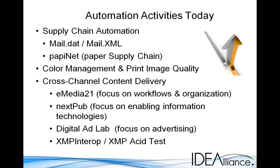If you happen to work with the idea of printing on paper, your publications may be printed on paper, that global supply chain is controlled by a set of e-business specifications called PAPINet. It's the paper and actually all forest products that work under that supply chain automation XML specification, in which IDEAlliance is one of two global partners, the other partner coming out of Europe.